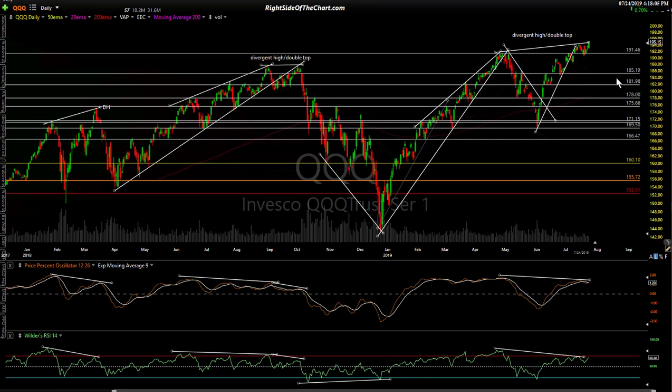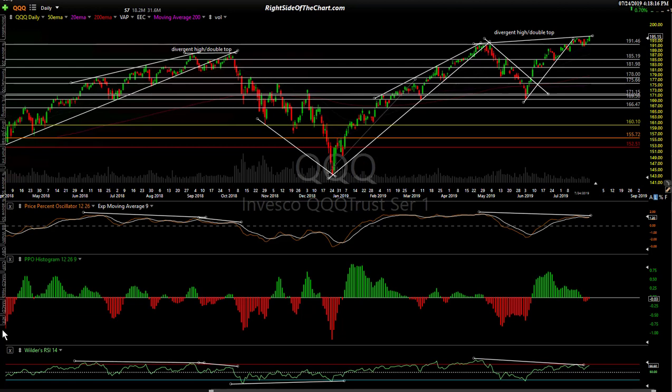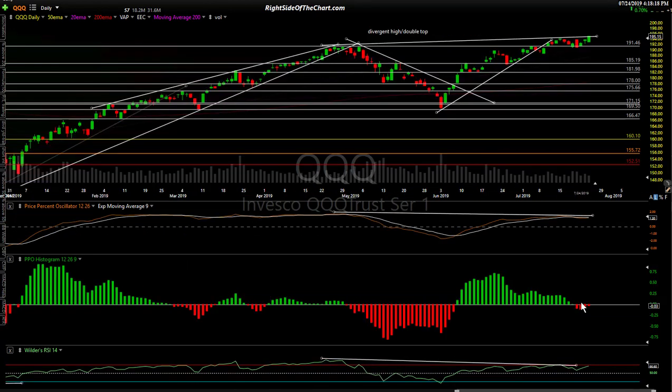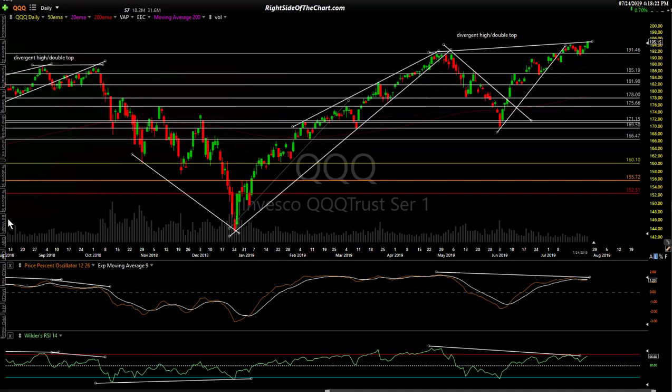QQQ, again, nothing new technically significant. We had the breakout, the back test of 191.46. We're still above it. The divergence is still very much intact. I mentioned recently we had a bearish PPO crossover. That's probably still intact. Yep, histogram still red, meaning that bearish PPO crossover is still in play there. But again, this changes after tomorrow.